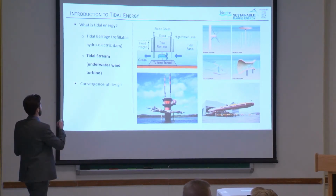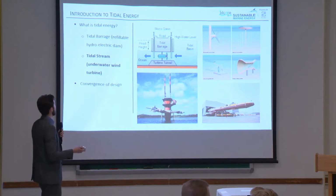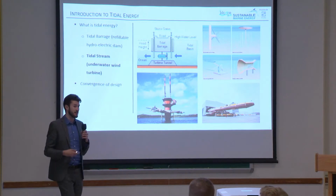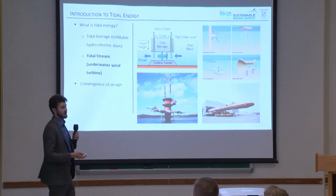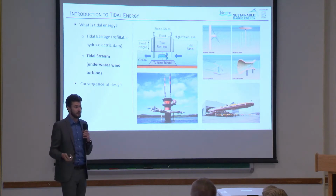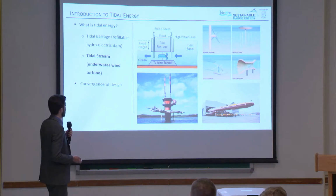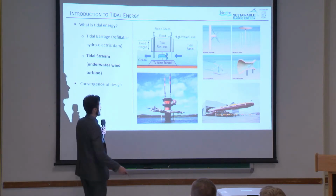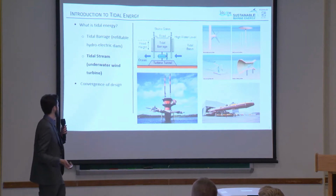So starting at the absolute basics, what is tidal energy technology? There are two different types that generally go ahead: the tidal barrage, which is like a refillable electric dam, or the tidal stream, which is essentially an underwater wind turbine in a fluid that's 1,000 times denser than air. This is what I'm going to talk to you about today. There's been convergence on design on 2 or 3 bladed submerged floating tidal turbines.